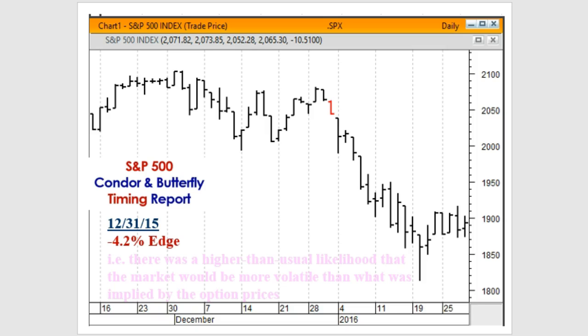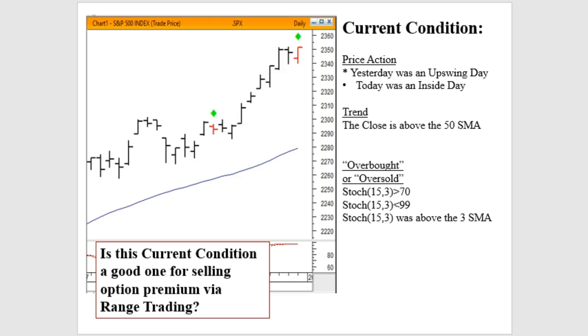So when you have a negative edge staring you in the face, just be aware. Doesn't mean you shouldn't trade butterflies and condors. Just simply be on your toes and be aware that that particular market condition can lead to more volatile activity more often than normal. Okay? So, the question on the table with this report is: is our current market condition a good one for selling premium through range trading, condors and butterflies? Is it a good one? How do we answer that question?